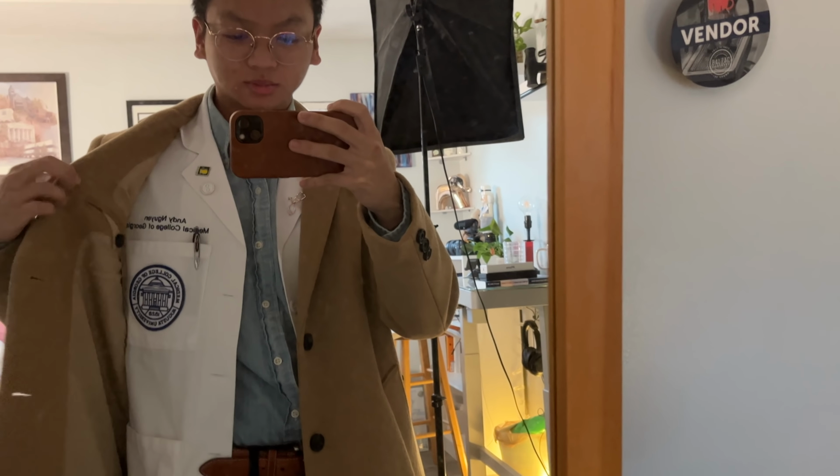Outfit of the day. Because it's cold outside, which is weird in Georgia.